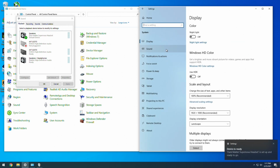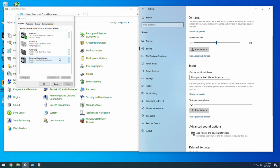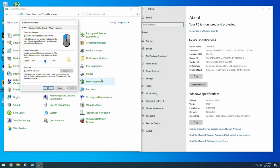You can never find the settings you want. You search for them, they don't show up. Half the time, the settings app is worse, like for sound and stuff like that, than the one that was originally in Control Panel. Why didn't you take Control Panel and make it better? Why did you make this whole other thing that's broken and doesn't work, and they're both on there?